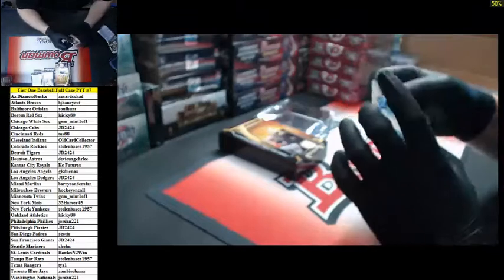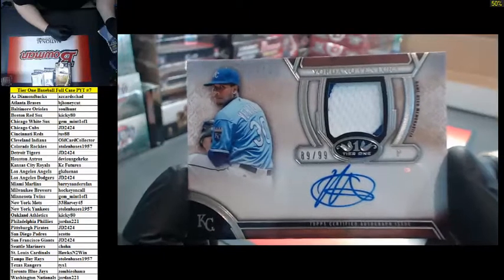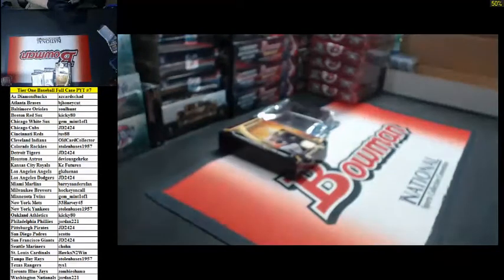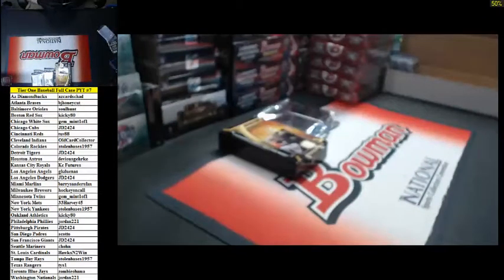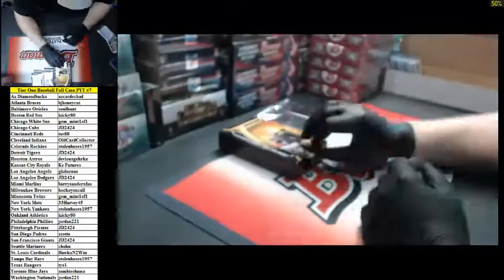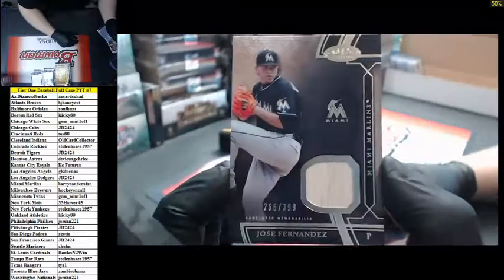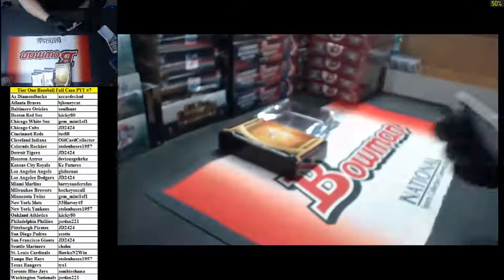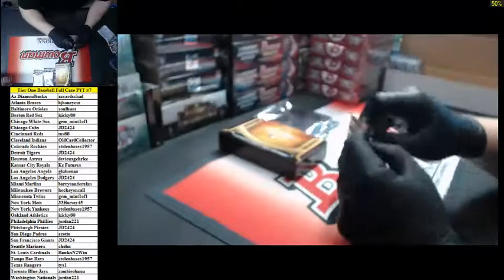For the KC Royals, two-color patch auto to 99, Yordano Ventura. On the KC Futures. And to 399, another one. Pulled one of these the other day. It was interesting. For the Marlins, Jose Fernandez, bat relic. Going to Barry Sanders fan, Bradley. Yeah, these are nice.